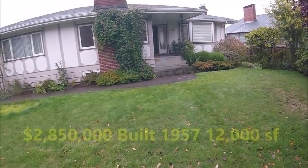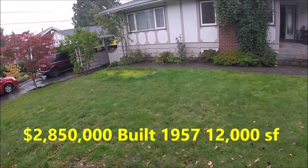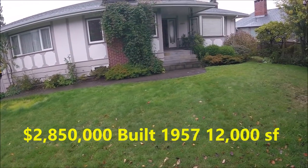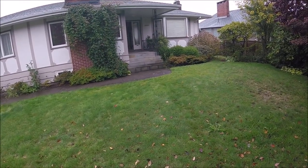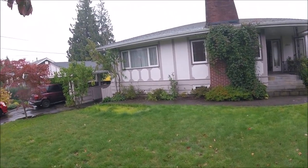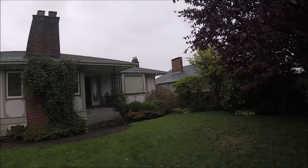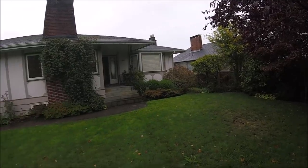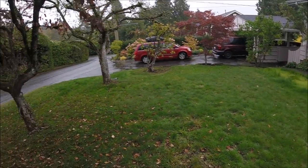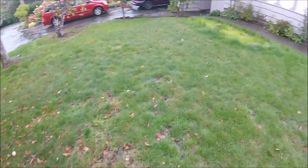Okay, we got a house here valued at $2,850,000, built in 1957, 12,000 square foot lot. Hopefully you can see. Interesting looking house, beautiful yard. As you can see, the trees everywhere, and well landscaped. Probably an old timer lived here at one time.